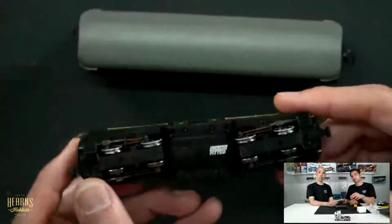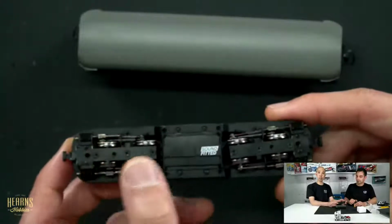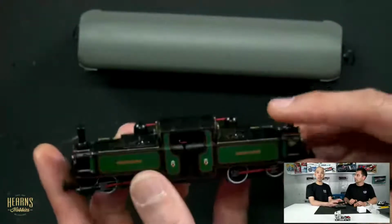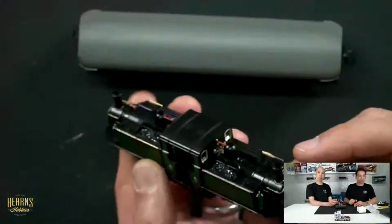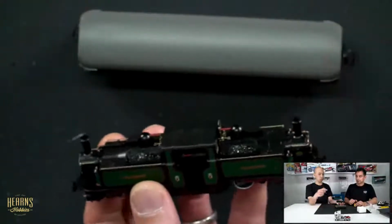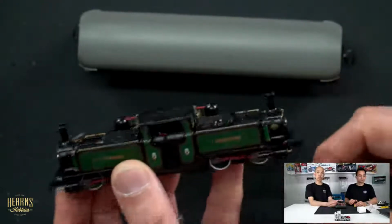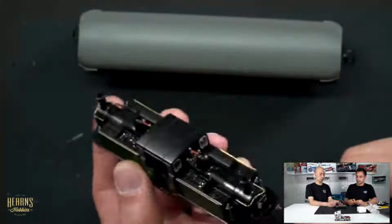So these are narrow gauge, the 009. You can see how narrow the bogies are. They run on an N scale track, and they actually run on a very tight radius layout. We had a small circular one going the other day as we were filming a review on those. So these have just come in.